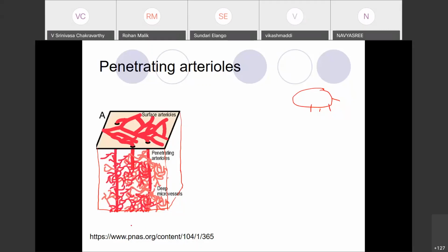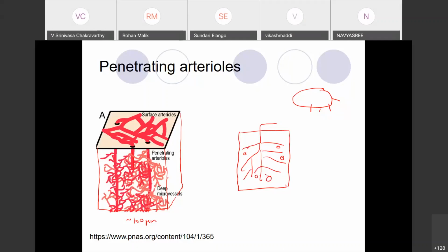Now you can think of this whole thing as a few hundred microns. This is the order of magnitude. If you take a simple 2D section of this, just a cartoon picture, your vessel comes in and branches out, and you have the neurons here. So basically the vessels branch out to very fine scales, so that every neuron will have a microvessel sufficiently close to it.